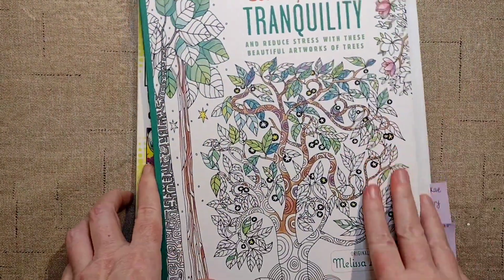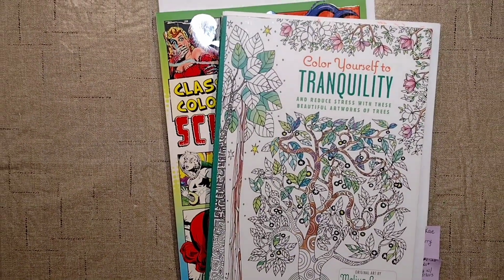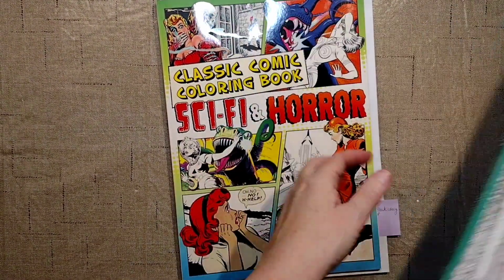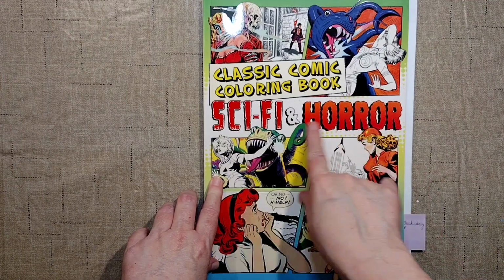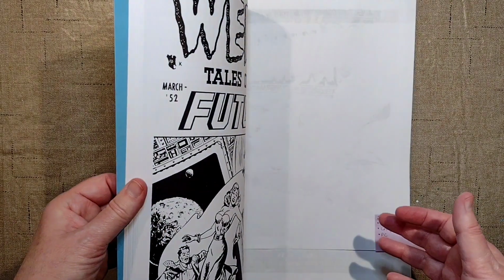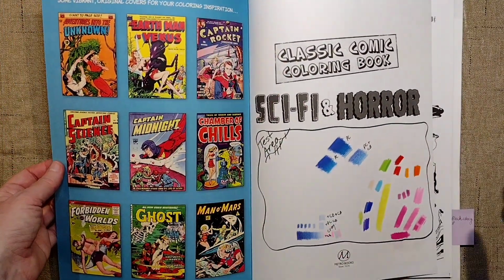All right, that's it for the design books. We're off to my experiments with water-based markers. And the first experiment, gosh, this book is big. Such a big book. It is very long. It's almost 12 inches. This is classic comic, sci-fi, and horror. It's got a gazillion illustrators because these are historical comic book covers.